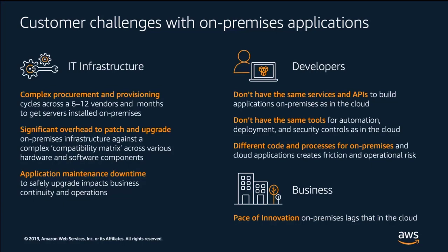Then comes the developer challenge: how to use different APIs and tools to build apps for the cloud and on-premises environment, and then need to re-architect them to work in the other environment. How to build applications once and run on premises or in the cloud using the same APIs and tools, using the wide range of popular services and APIs that you use in the cloud for the applications that run on premises.